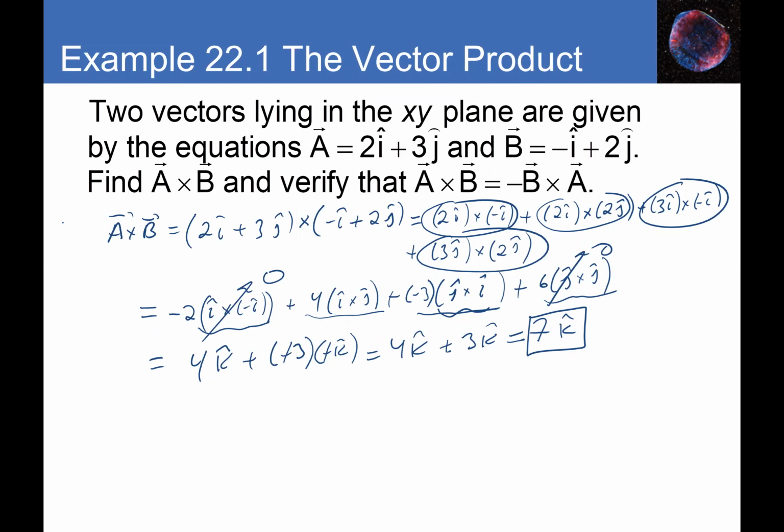So whatever, let's say this cross product is C, right? So C, the product, has a magnitude of 7 pointing in a positive z direction. Okay. All right, so let's do this then. Let's do the other one, right? B cross A.